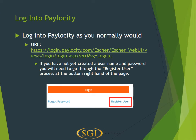Okay, so the first thing you're going to do is log into your Paylocity account. The only reason this would be difficult for some people is if they are a new hire or have just come on board. The first thing you're going to need to do is register yourself as a user. This puts you in the system as an SGI employee to create your username, your password, your security questions. If you haven't gone through that process, you have to do that first. So that's the register user button at the bottom of the page. But if you have already established all that, then all you're going to do is log in as normal.